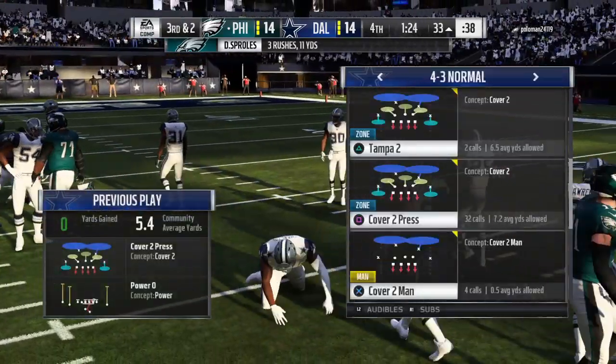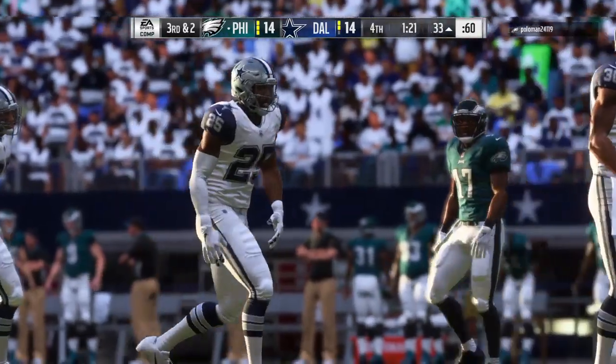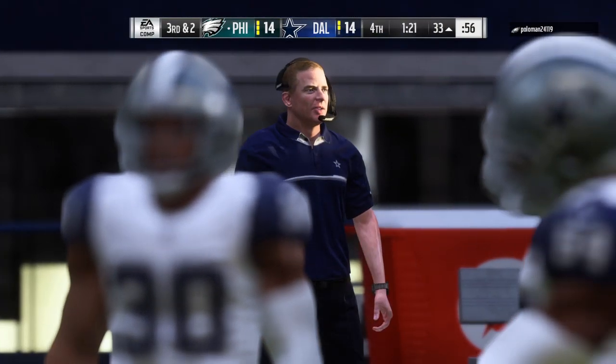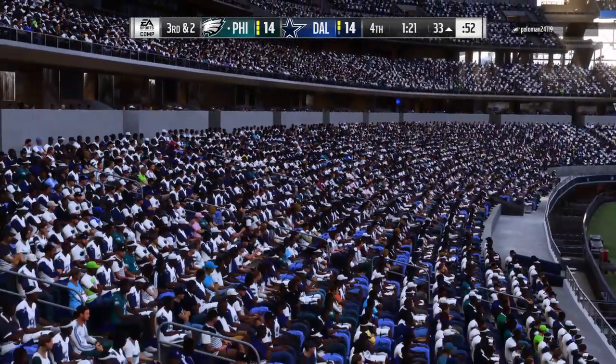Scrimmage, and he goes down right there. He got maybe a half yard at most, but officially they'll be left with a 3rd and 2. And now a timeout called by the Cowboys defense as they'll talk it over here before what'll be an important 3rd down.